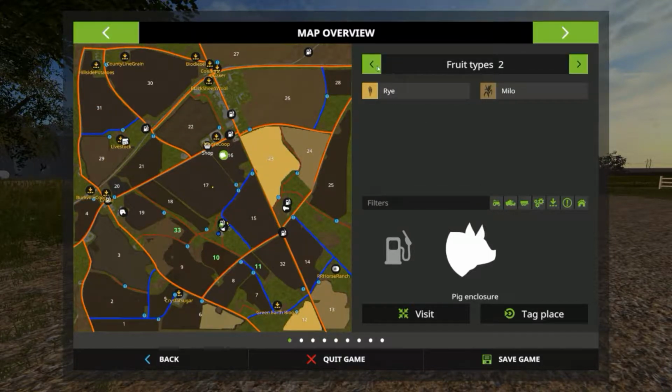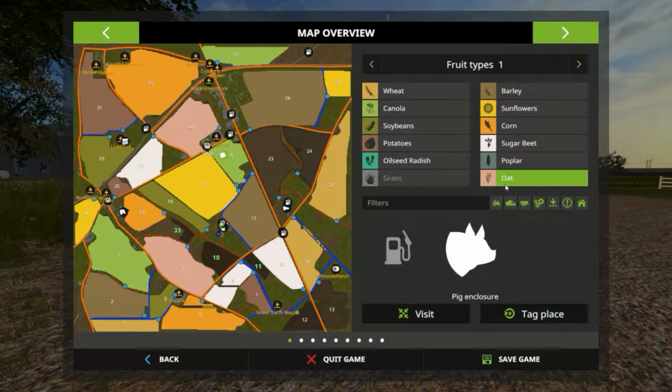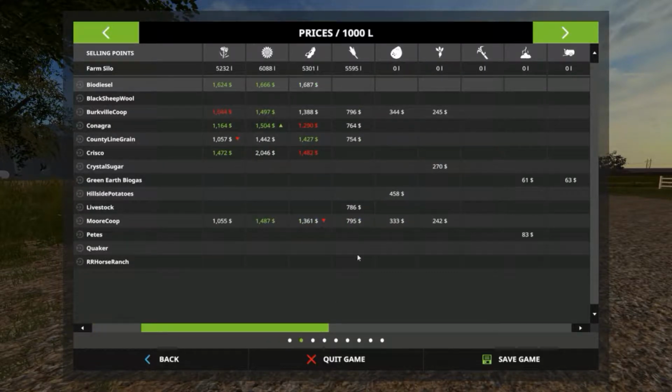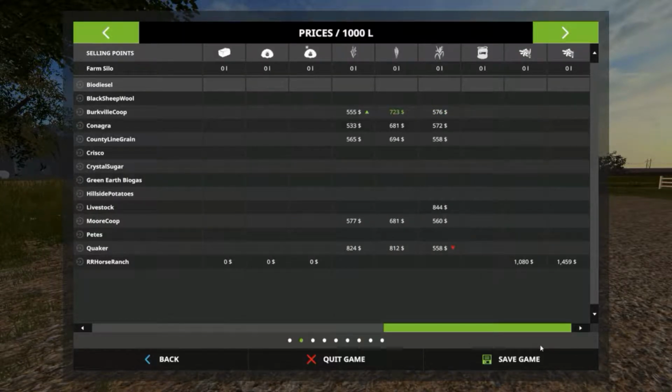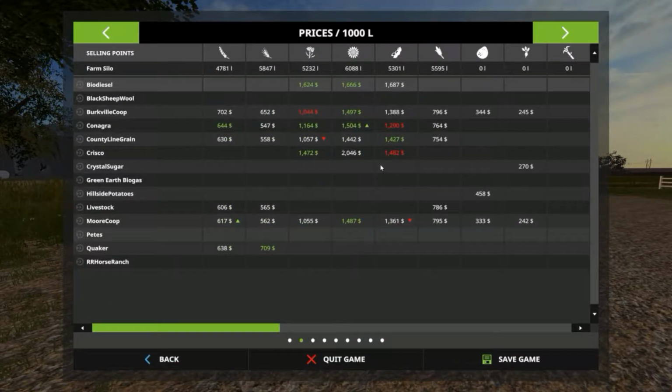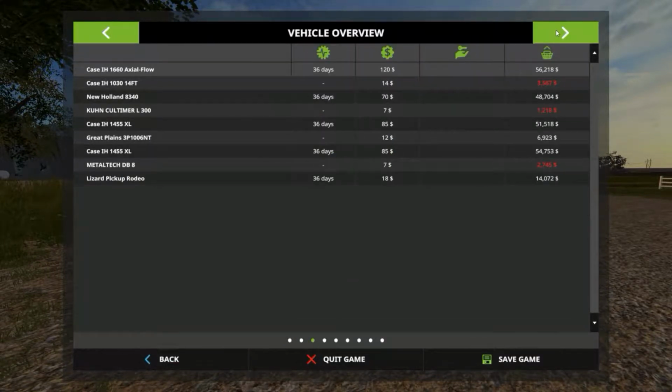And Ray and Milo, normally there's sugarcane here, but I suppose they don't have sugarcane in this version of the map. And then obviously quite a nice amount of sell points, which is always, oh, here is sugarcane. Why can't you have sugarcane? Oh, it's just basically in the game, but it's not on the map. All right, so that's all right. Okay, excellent. Yeah, all the basic stuff is there. Nice amount of sell points.